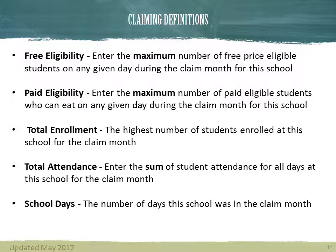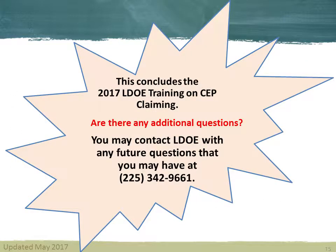It also goes into total attendance and school days, but if you're familiar with claims, you know what those numbers mean. Questions? That was fast. Does it make sense? Okay. I know I gave a lousy example because my numbers didn't add up in the first thing that I did, but generally speaking, my spreadsheet is right. Yes, ma'am.